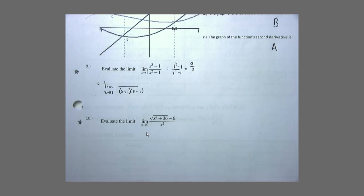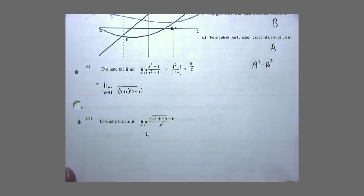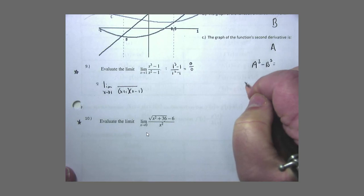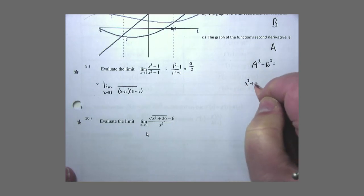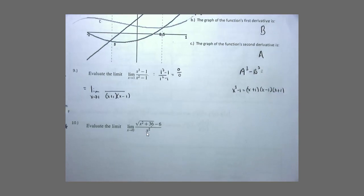Go. x squared minus 1 and then multiplied by x plus 1. And then you would factor it out again. So it'd be like, no, that doesn't work like that. It's a cubed minus b cubed. Now, how does that factor? x plus 1 multiplied by x minus 1 multiplied by x plus 1. Okay, write that one down for me. Hold on. Okay, x cubed minus 1. You're saying it factors how? x plus 1 multiplied by x minus 1 multiplied by x plus 1, like that?